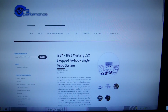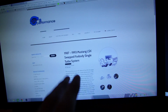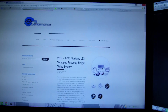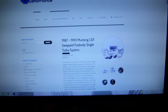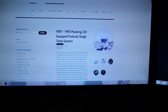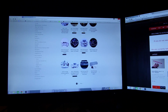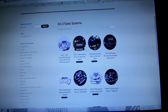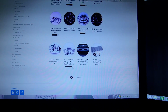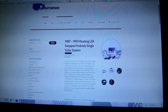So I just want to show you guys here real quick on the computer here. I don't know how well it's actually going to turn out, but hopefully it doesn't look too messed up. But anyways, here's their website, on3performance.com. You can check out, they have kits here for a whole bunch of different turbo systems basically that they make. Here's their turbo systems. So they make turbo systems for trucks, Camaros, newer Mustangs, and then the one I'm interested in is the LSX swap Foxbody kit here. And you guys can go on their website and read all this if you've never seen them before.